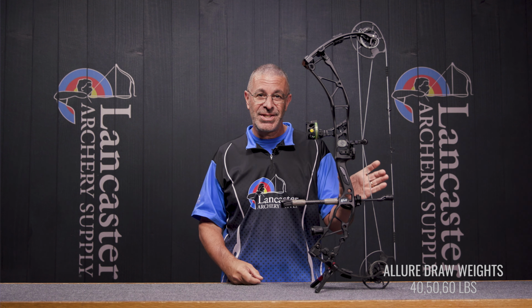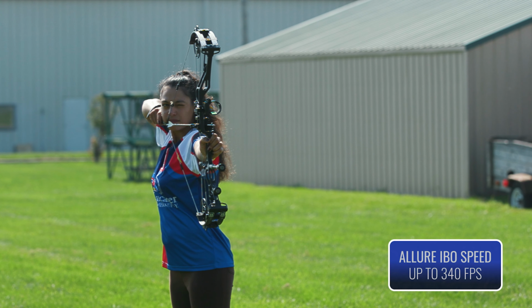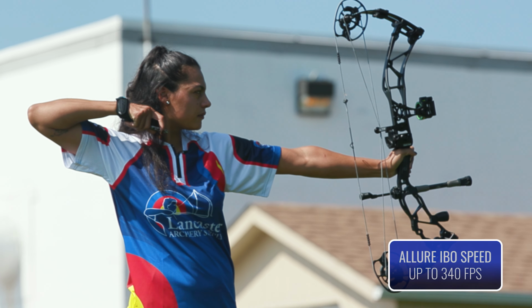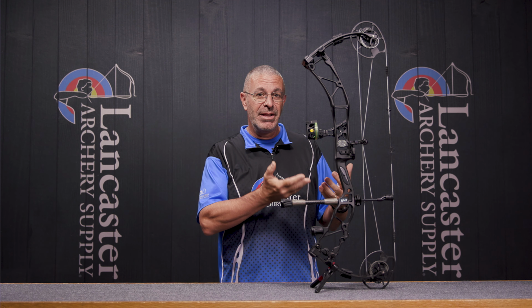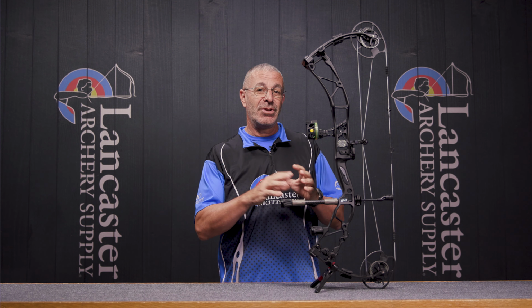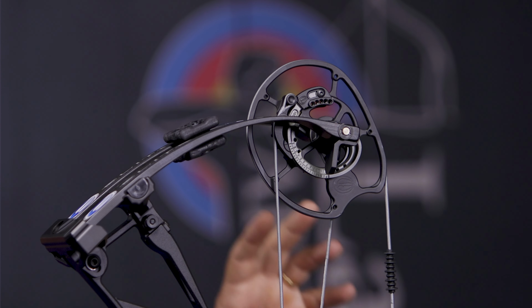You're going to have a 6¼ inch brace height, IBO speed rating of up to 340 feet per second. Now that's the equivalent out to 30 inches. That's a calculated number. Obviously, this one only goes out to 28.5 inches. So they calculated out to 30 inches to come up with the IBO speed rating. But as we mentioned, all the latest Elite high-end technologies.